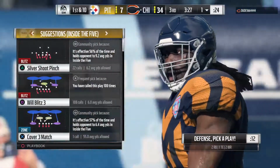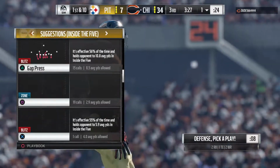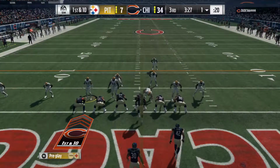Obviously, where they are on the field, they have to be careful with the football. But at the same time, they can't be so careful that they can't run their offense as well. Everyone's got to lock in this situation. No mistakes. Tight on the left.